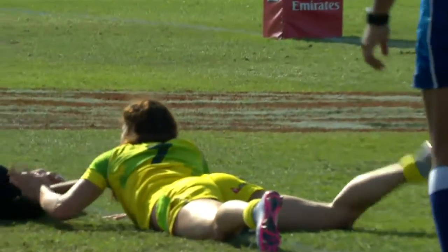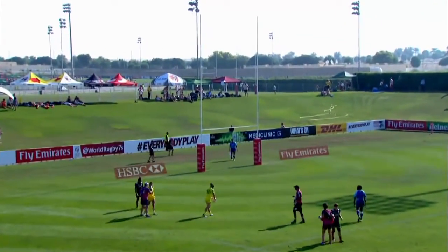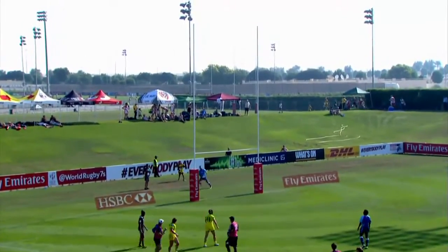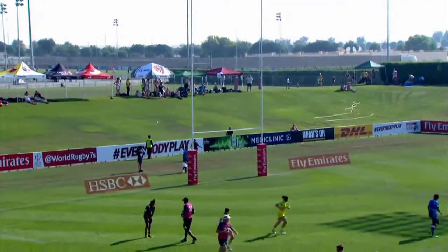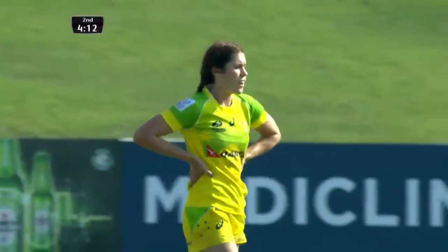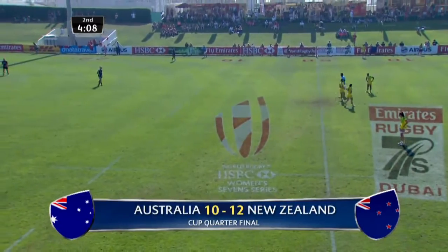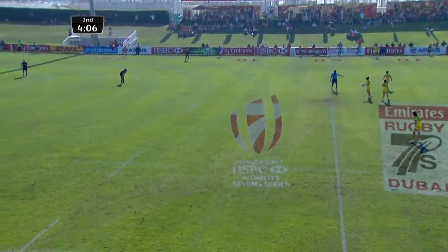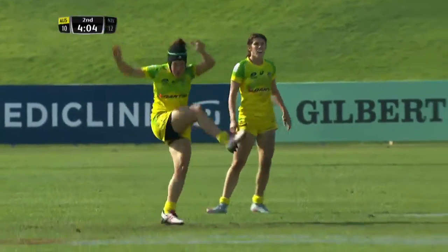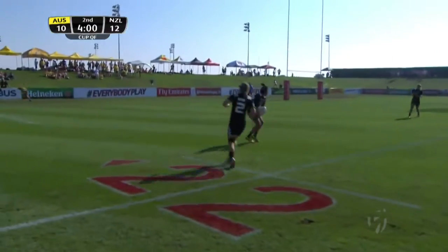Let's get a look at the conversion attempt to level it up. And with Cherry, that's away to the left. So that may sting the Aussies with Chloe Dalton off the park. Emily Cherry taking the kicking duties, and normally Em would knock that one right on through. So 12-10, the score remains.